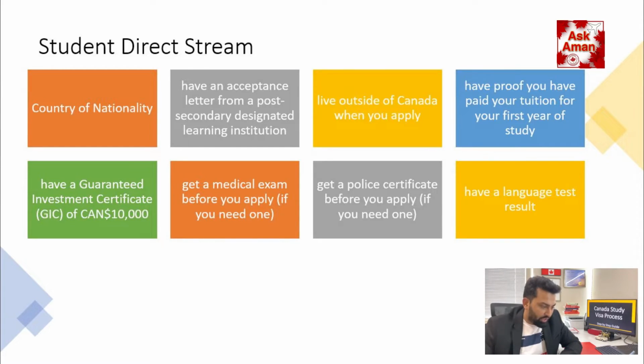The next point is that you have to prove that you have paid the tuition fees for first year of study. That is why in the previous slide I mentioned that if you are paying the fees for the college, it's important to understand if you are going to be eligible for the Student Direct Stream. If you are from one of the countries and you fulfill all the other requirements, it makes sense to pay the 1 year fees and get faster processing. But if you are not able to apply under the Student Direct Stream, you should be okay paying at least 1 semester fees as well, if the university or the college allows you to do that.